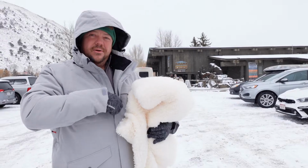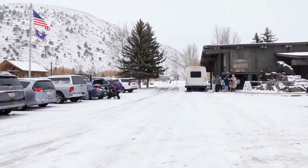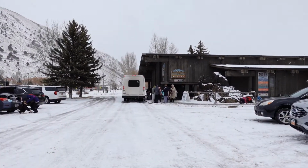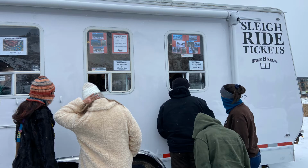When you get to the National Elk Refuge, if you're going on the sleigh ride, you're actually going to go to the visitor center, which is a different location than the entrance to the refuge. It's the visitor center where we hop on a bus to go to the refuge. If you have your tickets on your phone, you just show them at the little white trailer outside the visitor center. That's where you check in. They sell these really large, thick, heavy winter blankets.